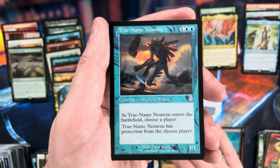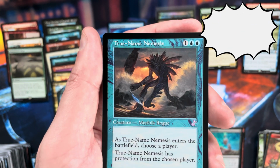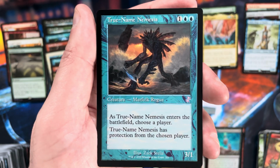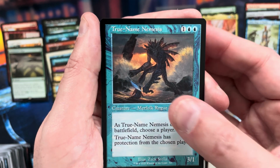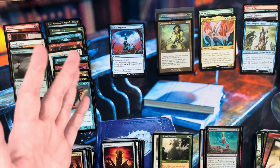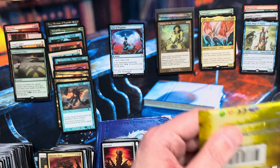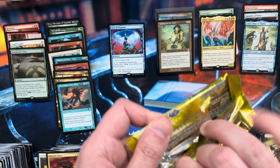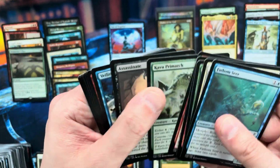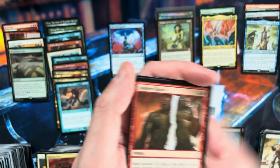Hey, True Name Nemesis, neat. I think True Name is back over $3. The foil time shifted version has a huge multiplier on it, but I think the base copy is about $3 to $4. And no foil under that. But we have a nice assortment of value going on at that time shifted slot. Again, one of the things I think that makes this set really special and really good.